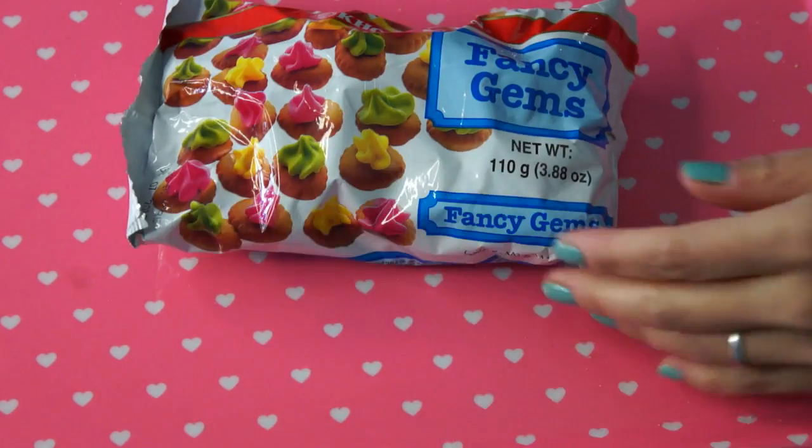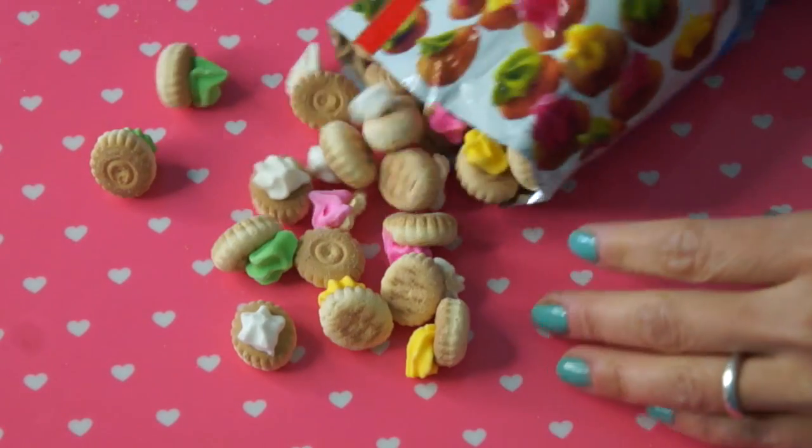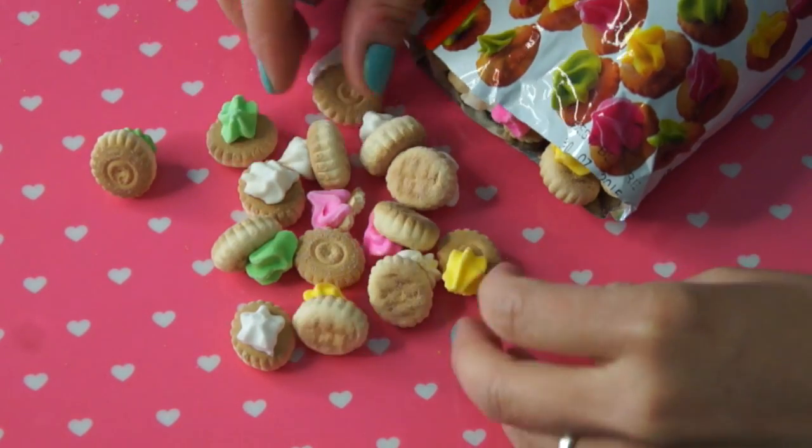Next, we have another Kongguan product, and it's called Fancy Gems. Let's open that. Ah, look how cute they are. They are adorable. They're tiny little biscuits with a little star of icing on top.